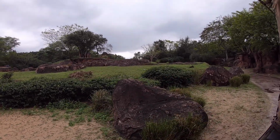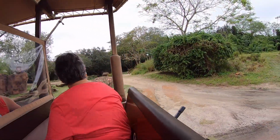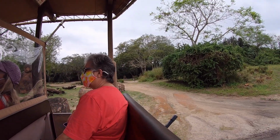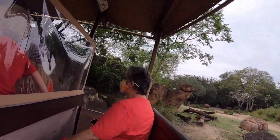Off to our right, there will be a pair of white rhinos here in the distance. Looks like a little antelope too, which is a bontebok, distant relative of the wildebeest. Those white rhinos are normally about 5,000 pounds. Skin's about 2 inches thick for most rhinos. And they can charge around 35 miles per hour to protect themselves.